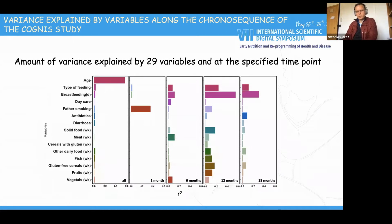And we wanted to know whether the composition of this study was influenced by study variables. We have in the Cognis study a lot of different variables that were collected from the parents and the children. And in this graph, what I show you is the collection of variables that had some significant effect on the microbiota composition.